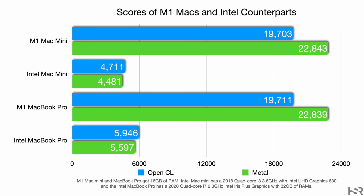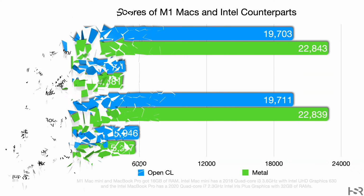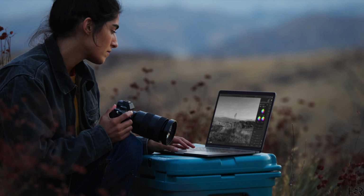I just set them up, put Final Cut, did my testing. There was no other apps running in the background. There's no apps installed. Whereas my MacBook Pro 16-inch is my everyday computer. I do everything on it. So it's got a lot of apps, a lot of things running in the background, and it's only got 16 gigs of RAM. It still beat it.